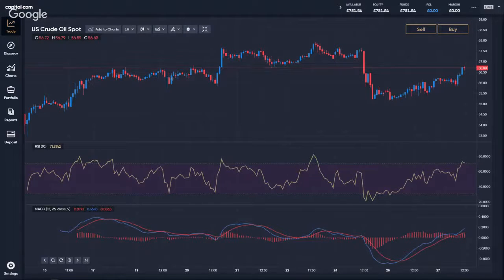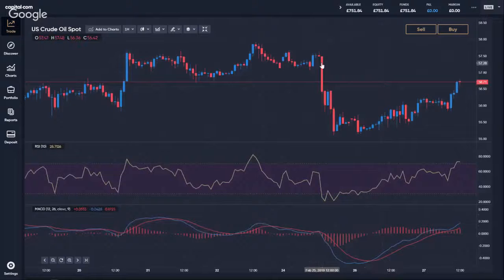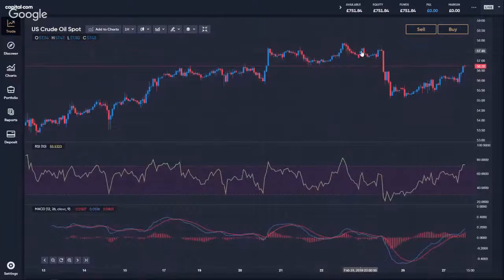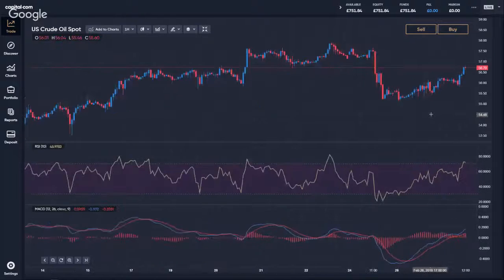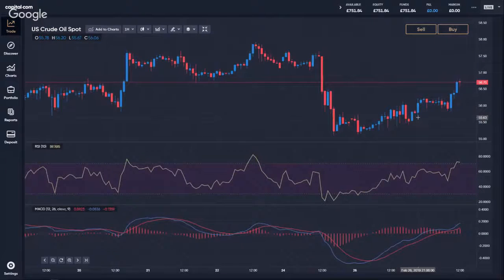OPEC needs to sort it out, blah, blah, blah. We saw the price of oil drop $2 on Monday, and the tweet from Trump was the catalyst behind that. I was saying on Monday, just watch where it stops, see if we think the buyers will come back in, because whenever we've seen oil sell off, we have seen it snap back, and we have seen the move that started late yesterday, 9 o'clock yesterday, finally breaking above the highs of the day.